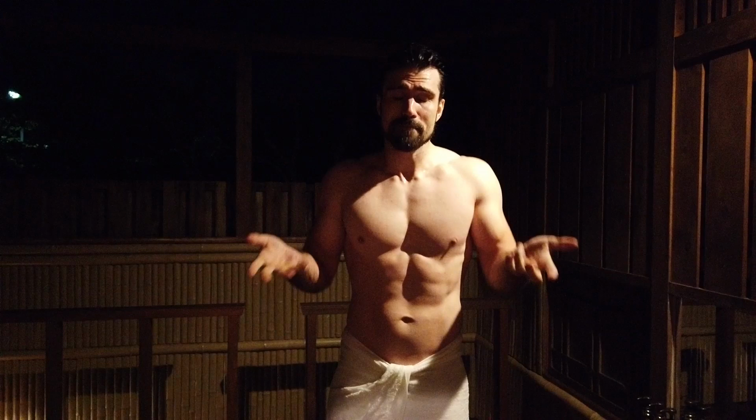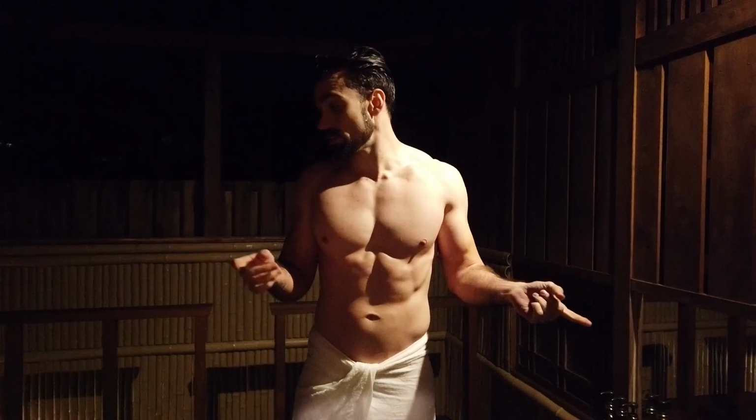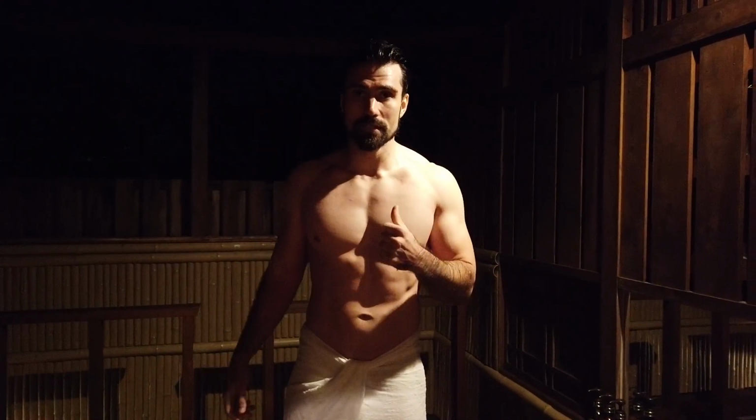So that's how you take a bath in Japan. Pretty simple and straightforward. Hope that helps if you find yourself here wanting to experience onsen or sento. So now I'm going to jump into our little kashikiri, little tenburo, and hang out for a bit, and then go get some dinner. We'll see you then.